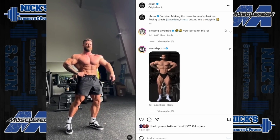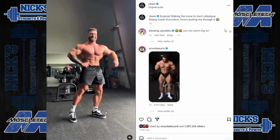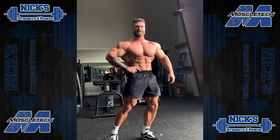And I point that out to say, when he's hitting these men's physique poses, you see that exact same thing happening here, that crazy width that's visible in his lats from the front that contributes to that insane taper that he's got.